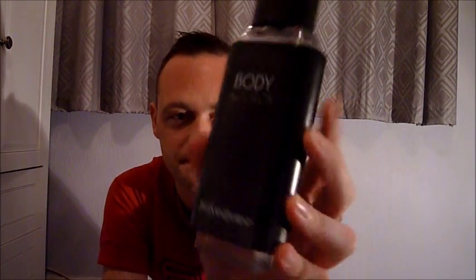So the bottle's kind of strange. It's like the bottle is inside a wooden casing. The bottle itself is actually rather narrow, so it's like a tower within. I don't know if it's wood, but I don't know if you can see it, it has got a kind of wooden effect on it. That's it really. It's quite a plain, simple bottle.